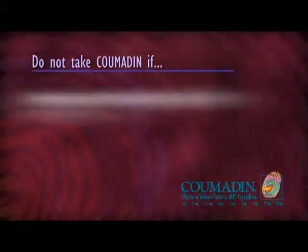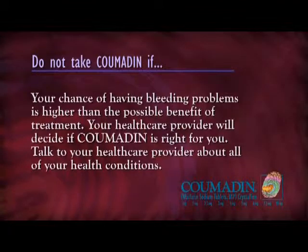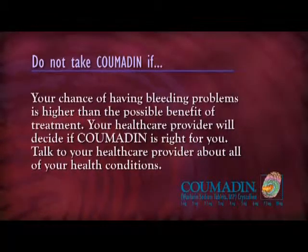So it is important to make sure your healthcare provider knows all about health conditions you have. Let him or her know if you have bleeding problems, fall often, or have liver or kidney problems, high blood pressure, a heart problem called congestive heart failure, or diabetes. Your healthcare provider should also know if you drink alcohol or have problems with alcohol abuse, are pregnant or planning to become pregnant, or are breastfeeding. Do not take Coumadin if your chance of having bleeding problems is higher than the possible benefits of treatment. Your healthcare provider will decide if Coumadin is right for you.